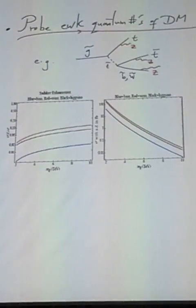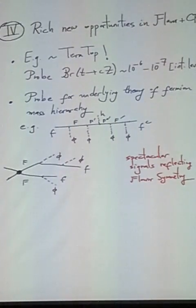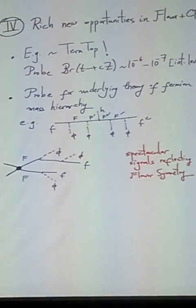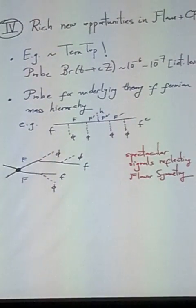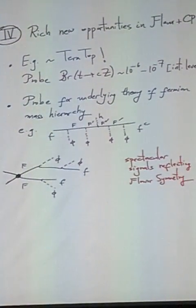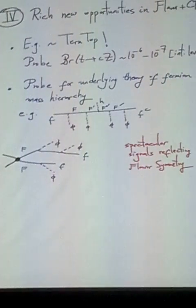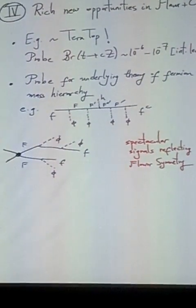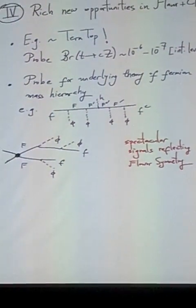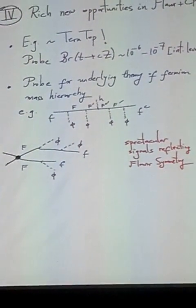All right. Okay, so I'll skip the opportunities for flavor and CP violation. I say it's a bonus, it doesn't have to be there, but it's possible to think about probing the origin of flavor in 100 TeV collisions in a way that's impossible to imagine at the LHC, simply because the physics couldn't be there at the LHC compatible with what we know about flavor changing neutral currents, but it could be there at 100 TeV collisions.